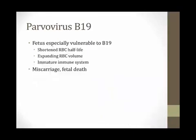If it infects an individual with a chronic anemia, like sickle cell anemia, it can lead to an anemic crisis. If a mother who's infected develops a parvovirus infection, the fetus is especially vulnerable for a couple of reasons. Basically, babies in the womb depend heavily on their red cell progenitor cells, and they cannot tolerate having those cells infected by parvovirus. The reasons for these include that the fetal red blood cells have a shorter half-life compared to normal. In addition, the baby is growing, so it constantly needs to expand its red blood cell volume. And then finally, the baby has an immature immune system, so it's less able to fight off the parvovirus infection. So for all of these reasons, if a mother develops an infection, this will often lead to miscarriage or fetal death, as is the case with many of the TORCH infections.